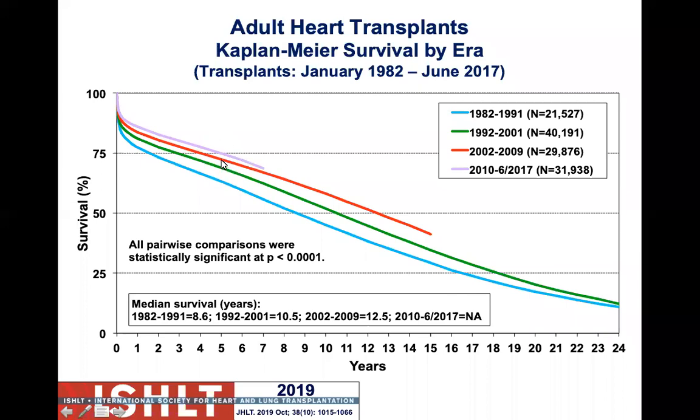It showed a better outcome with the advancement in immunosuppression, better selection, and bridging as well. And this is the median survival. You can see the improvement: 8.6, 10.5, 12.5. And we are waiting for this line to hopefully continue this way.